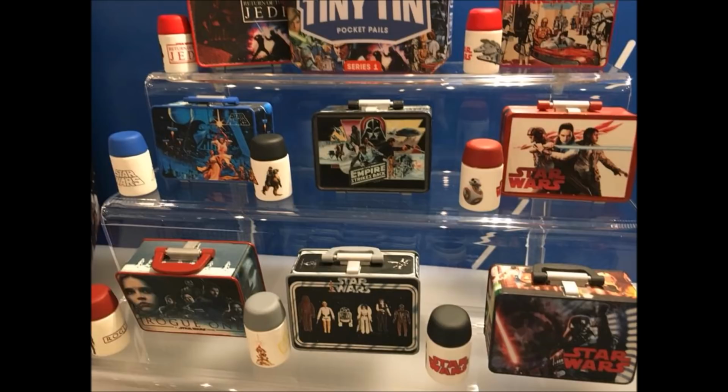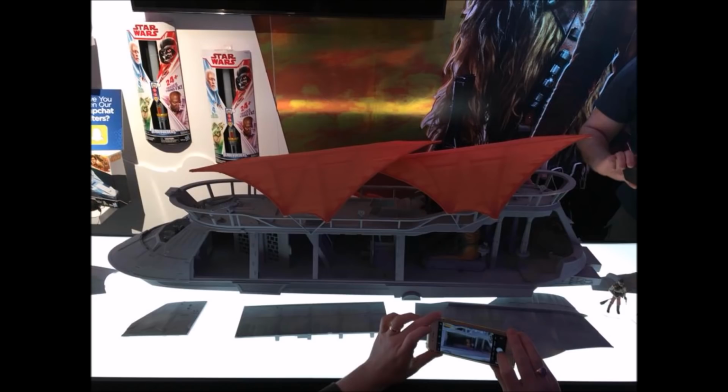And now we come to the part that everyone was waiting for. The Vintage Collection part. And the big bomb that Hasbro dropped at their panel was that they would be making a ginormous 4-foot long, I believe, Jabba's sail barge in the Vintage Collection line.